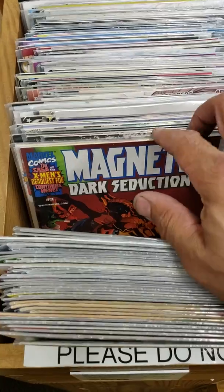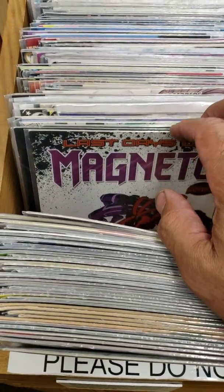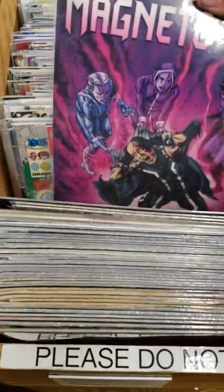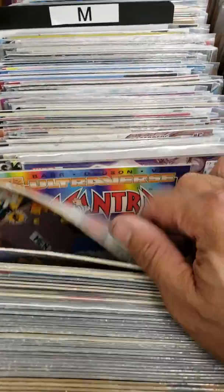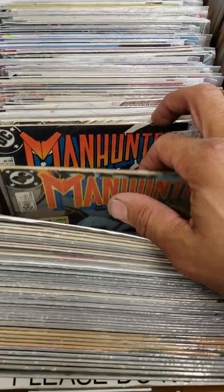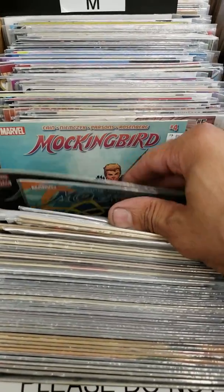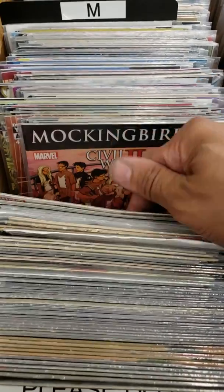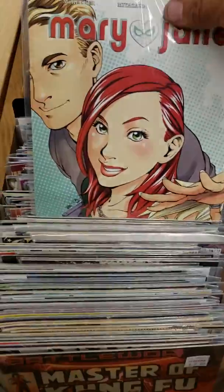Dark Seduction. Yeah, the first few issues of this first Magneto series are going for a little bit. So, Madman, Mantra, Infinity, Countdown, I got that already. Manhunter, Mind Management Matter, Mockingbird. Mary Jane. Cool.